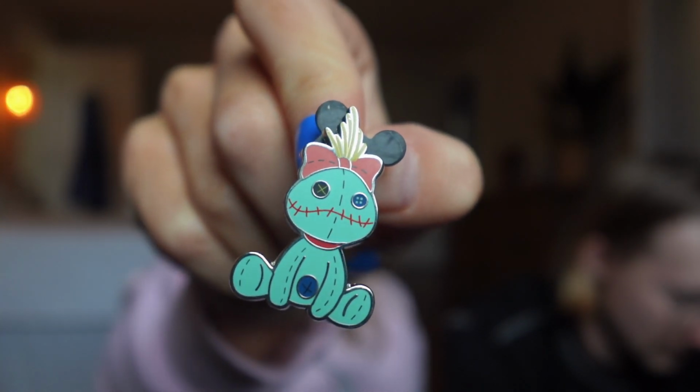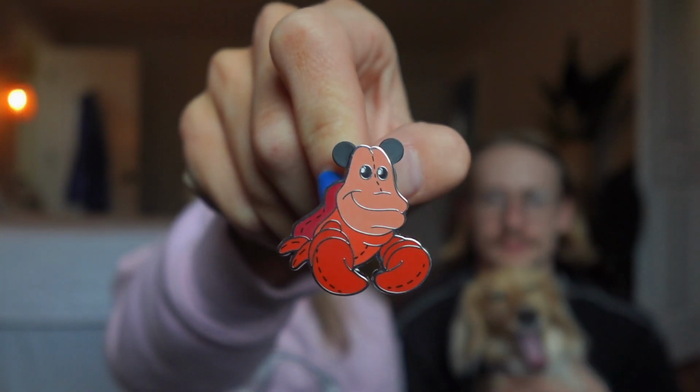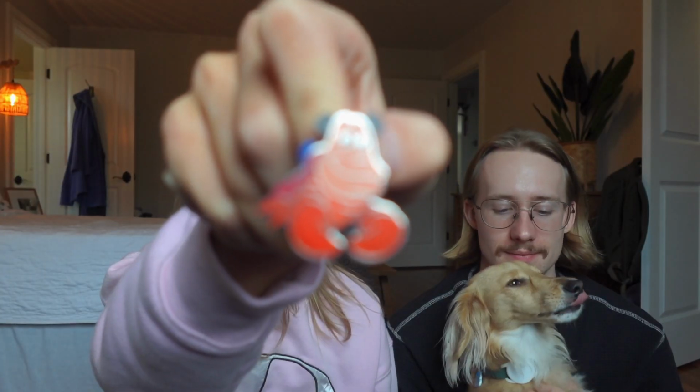Grab 2. I don't know what this is. That's one of the ones I wanted. This is Lilo's little doll that she makes. I'm so happy they're kind of small. I was scared they were going to be bigger than that. And which one's that? It's Sebastian! Sebastian. That's another one that I wanted. Ollie's yawning.